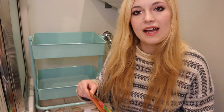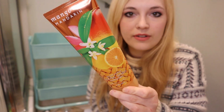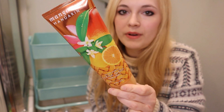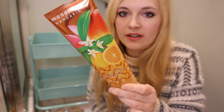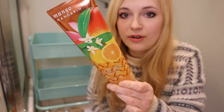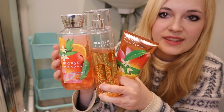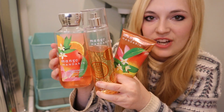The first fragrance I want to work on using up this March and maybe even into April is Mango Mandarin. So I have a set of Mango Mandarin from 2019 that I'm really hoping to use up. All three of the bottles are getting close and in range of being used, especially the cream and the shower gel. The spray is a little bit more on the full side, but this one has notes of juicy mango, sparkling mandarin orange, and nectarine blossom. And then here's what they look like in the fragrance mist and the shower gel.